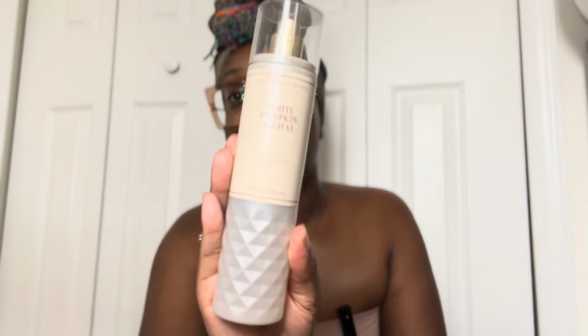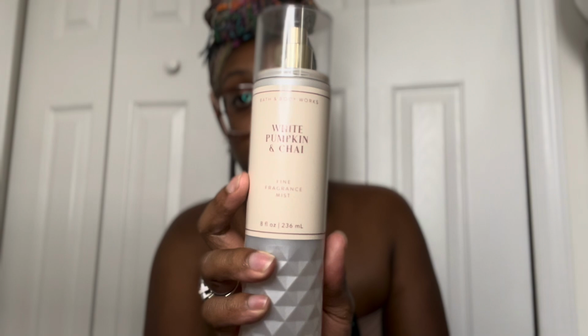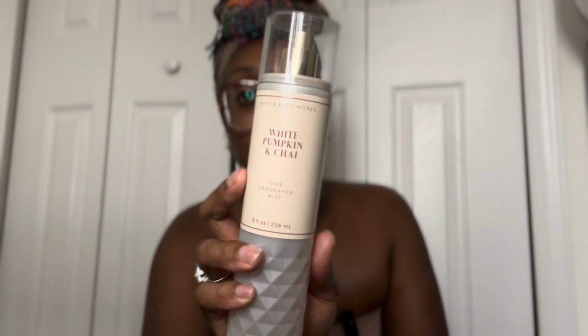I layered this a lot with the next scent I'm going to show you. Fell in love with this after I got it. White Pumpkin and Chai, y'all. This fragrance I think is slept on because it's really that girl. This would have to be my favorite pumpkin scent, and I'm not even a pumpkin girly. White Pumpkin and Chai perfume gives high-end perfume.